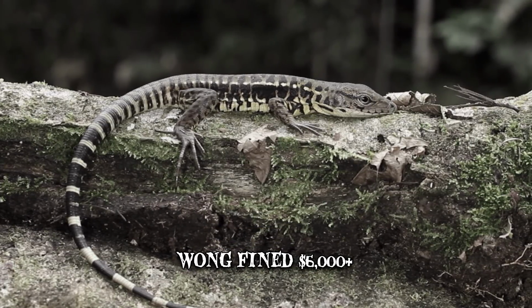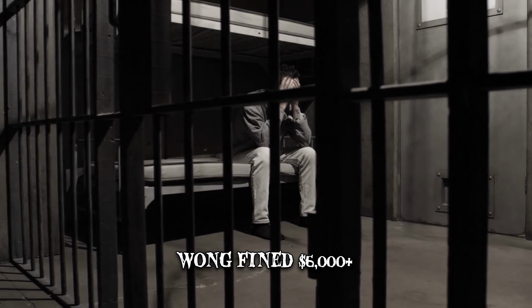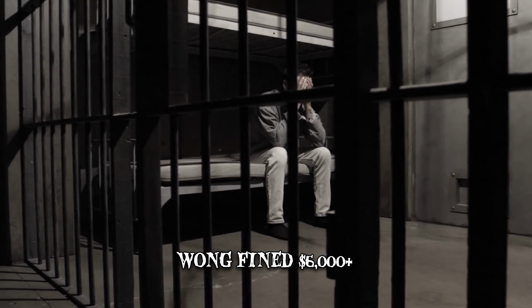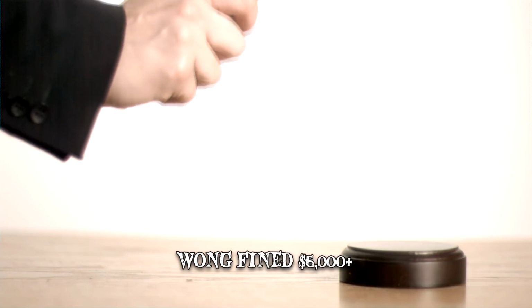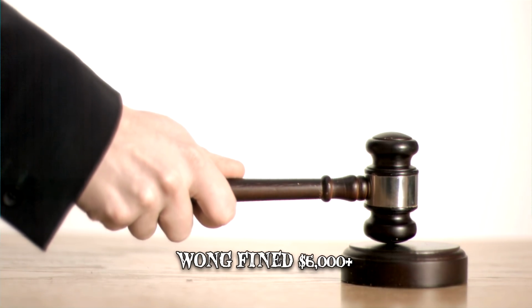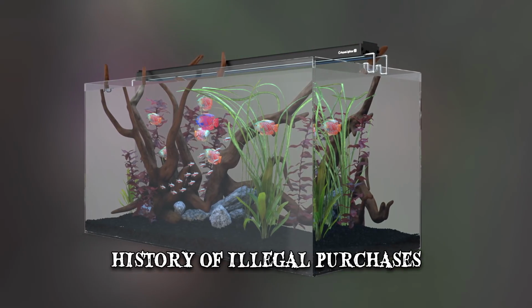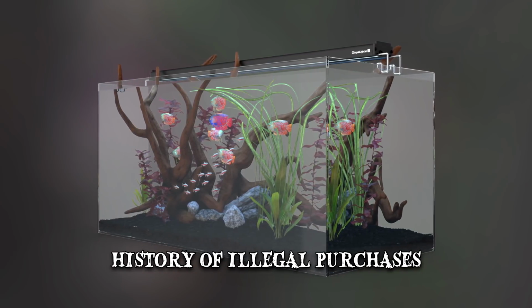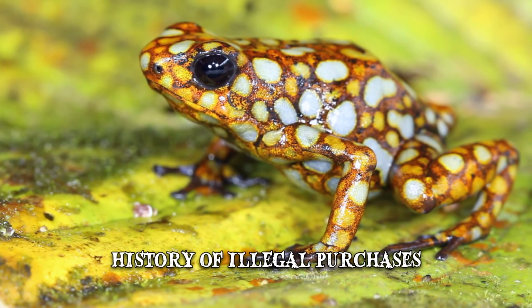Wong was fined over $6,000, though he only pled guilty to purchasing 6 specimens without a permit. Up to the recording of this video, 2 other charges against Wong are still pending for the smuggling of 7 other frogs. The businessman owned a company that sold vivarium containers and had apparently been purchasing these animals in the past. Wong claimed not to have been aware that the specimens were endangered.